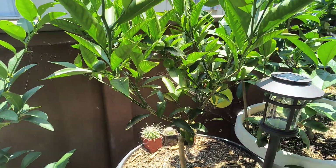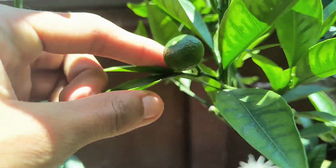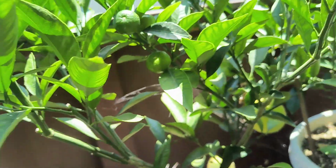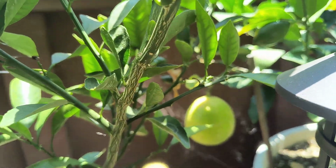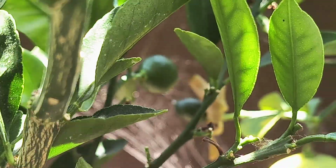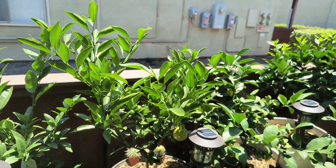You can see this one has 5 Kishu mandarins that actually stayed on, and these are slowly starting to grow. You can see we have 1, 2, 3, 4 right there, and there's a 5th one tucked back there. I don't know if you can see it all too well. Kind of right there. And this one's growing really nicely.